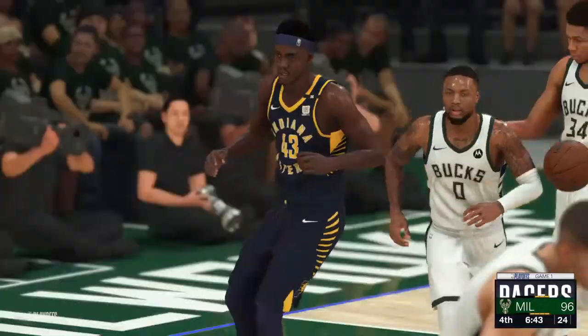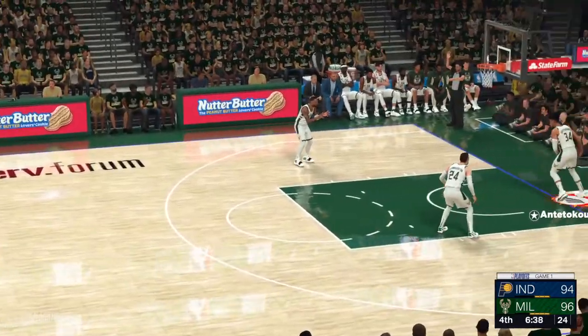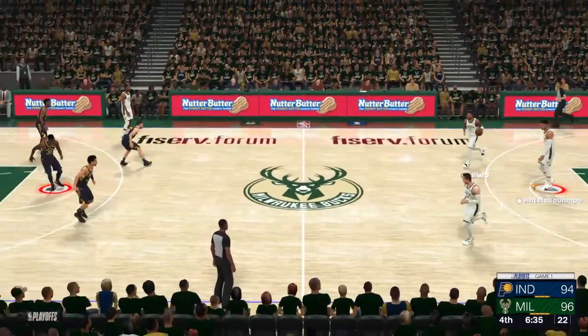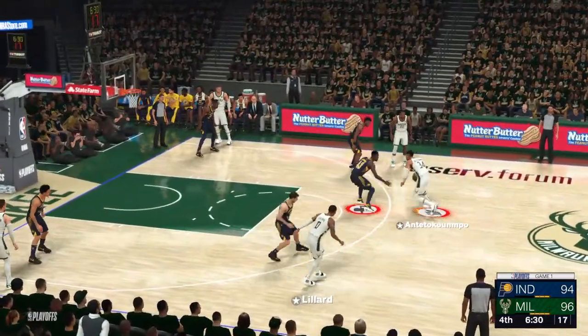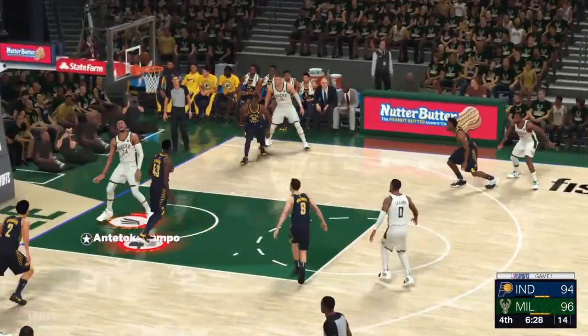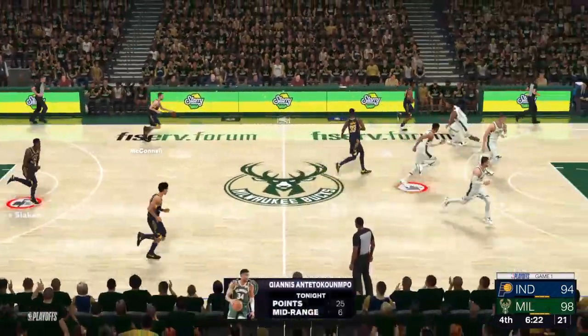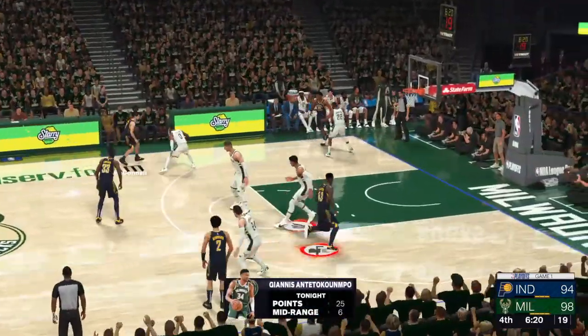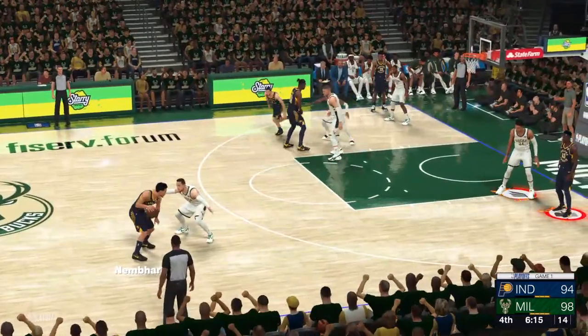Oh, it makes it with the kiss. That's unblockable. Unless they can get a bigger man on him, gotta learn your lesson. Milwaukee in the lead. Lillard passes to Antetokounmpo. There's the drive. Ooh, look at Giannis in the lane. Just overpowering folks. Giannis just plays so hard. What's not to like about the approach he has game in and game out?